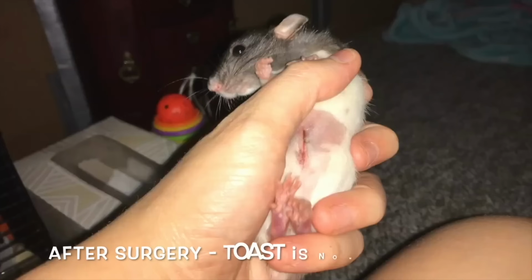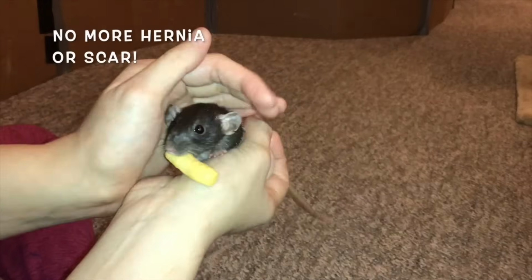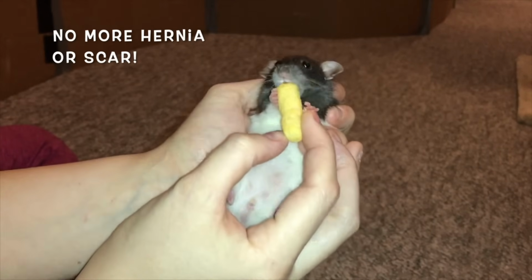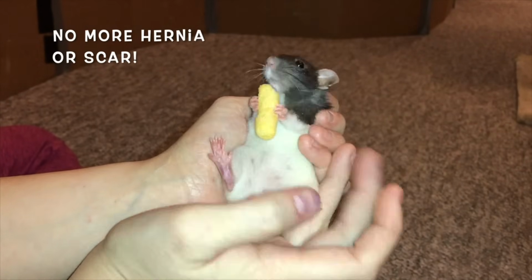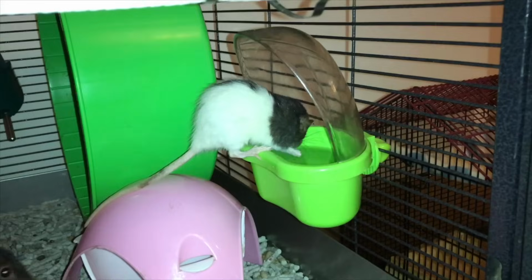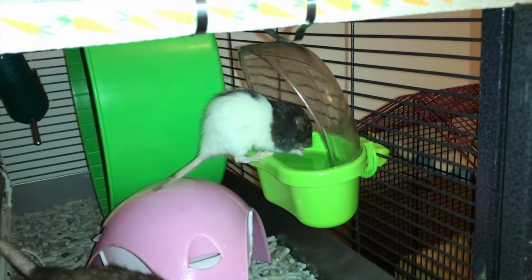However, because Toast is a dwarf rat and therefore is quite small, and was even smaller as a baby, I didn't feel comfortable leaving the hernia, and so I decided to go the preventative care route and have it repaired by my vet. And the breeder was very nice, and they reimbursed me for both of the girls, so that was pretty nice. But anyways, yeah, once that got repaired, Toast has had 0 other health issues. She's been extremely healthy, and even though she is quite old for a rat now, she has not shown any signs of aging or slowing down.